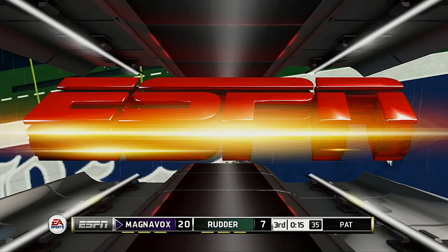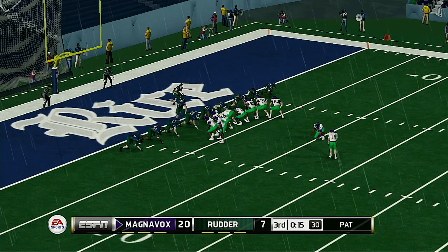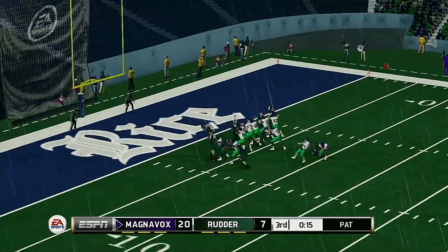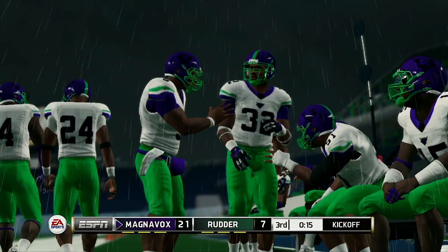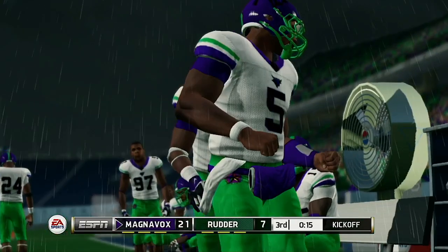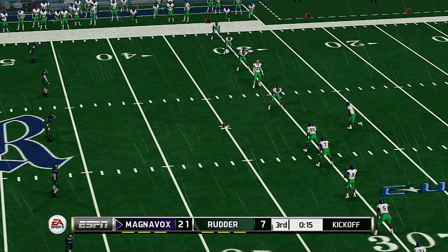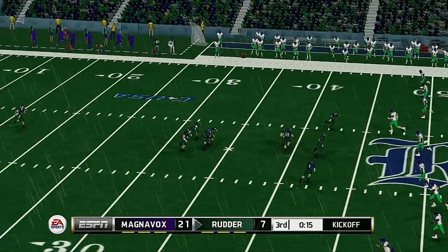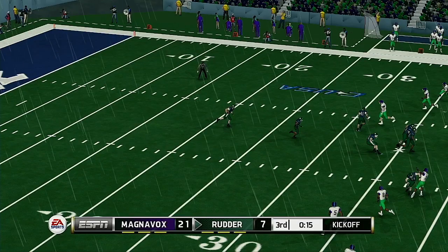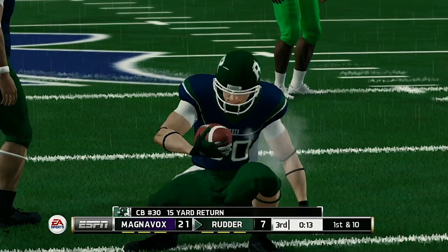There's a perfect play call. They look like they practiced that one a few times. And he adds the extra point. And it looks like they're ready for the kickoff. And this one's a short kick. He makes it to the 35-yard line.